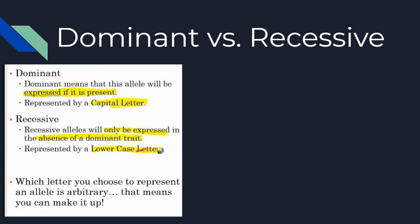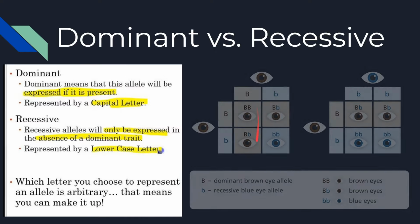So we use a lowercase letter. Which letter you choose to represent an allele doesn't matter. You can use A, B, C, D, whichever one. The important part is that the dominant one is a capital letter and the recessive one is a lowercase letter.